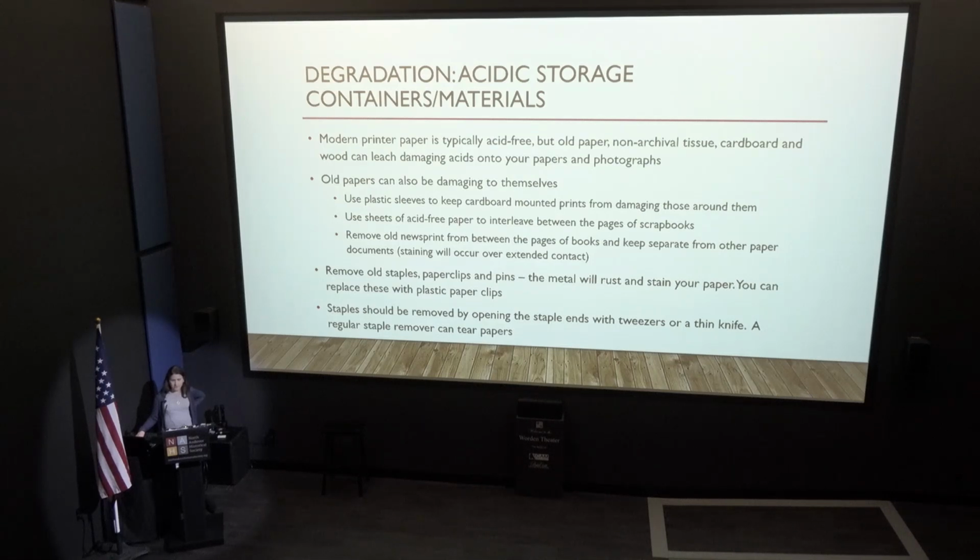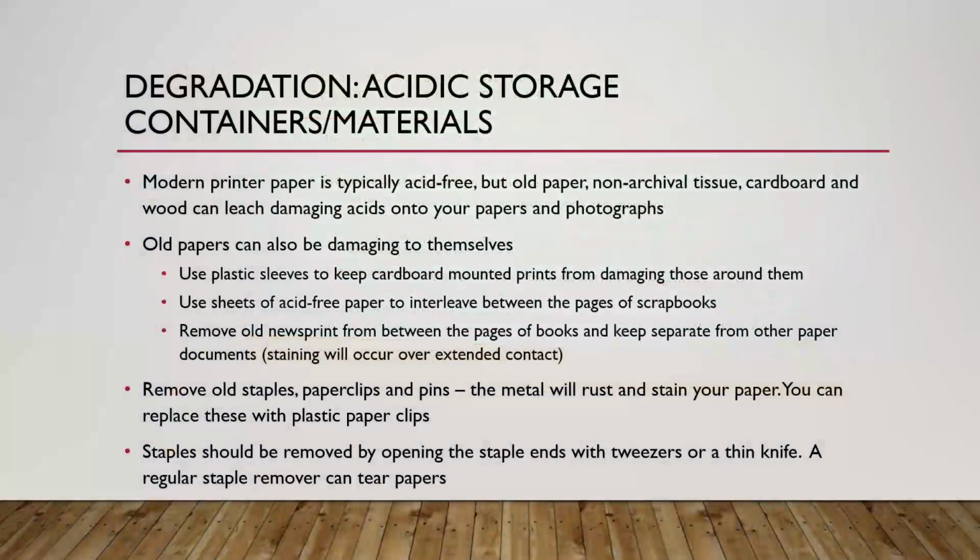Modern printer paper that you would just buy at Staples, regular copy paper, that's generally acid-free, so that's safe to use. Old paper, non-archival tissue, cardboard, and wood, though, can be very damaging to papers and photographs. And old papers can also be damaging to themselves. So you want to use plastic sleeves to keep cardboard-mounted prints from damaging others around them. So if you have a whole stack of those old-fashioned photos mounted on cardboard, you want to actually put them in plastic enclosures, because the back of one cardboard could damage the face of the print on the next one.